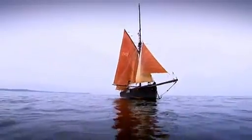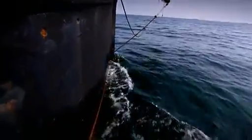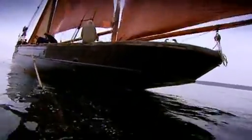Down it goes. As the trawl net descends, it's vital that the wind stays high to keep the boat moving forwards. It's this motion that holds the mouth of the net open. If the wind drops, the net could tangle and they'll catch nothing.